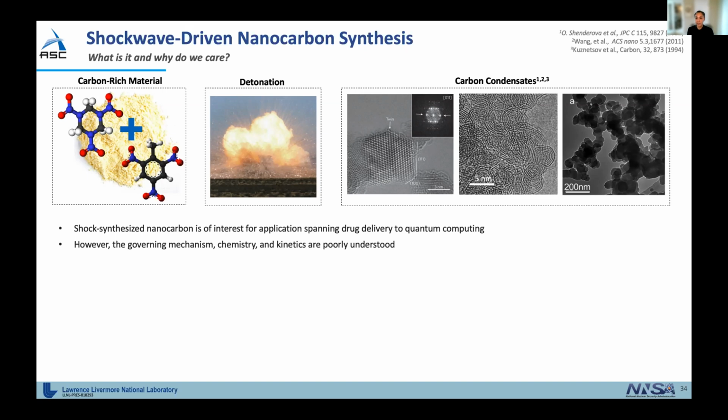And so from the perspective of our experimental colleagues, these are very tiny things that form extremely rapidly. And so when they go and try to track their formation, their data seems to suggest that they instantaneously appear. And so obviously this is going to preclude extracting the associated mechanisms and kinetics.